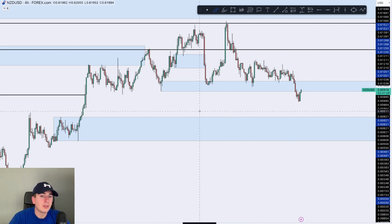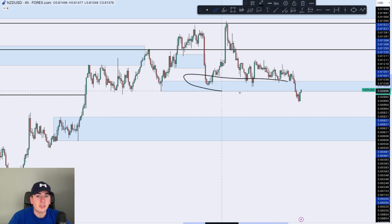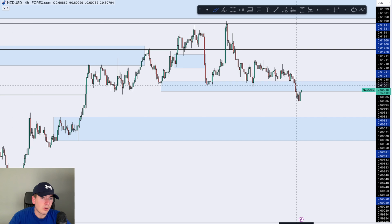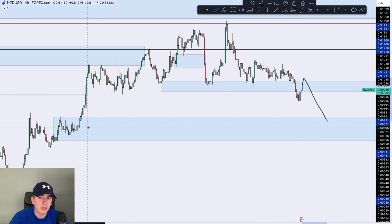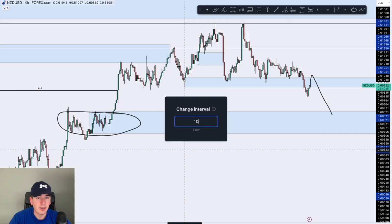What you want to see is a V-shaped reversal like this. That indicates that there's supply within the market. Now, the longer that you stay inside that demand zone, the weaker it gets. So what happened? We broke through it. So now what I'm looking for is downside continuation, in towards this area of consolidation. So that is what I'm looking for next on Kiwi dollar.